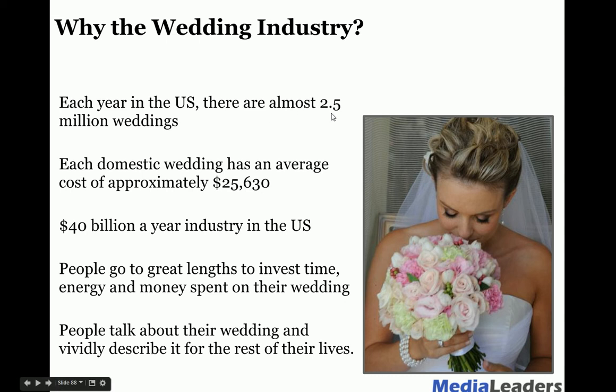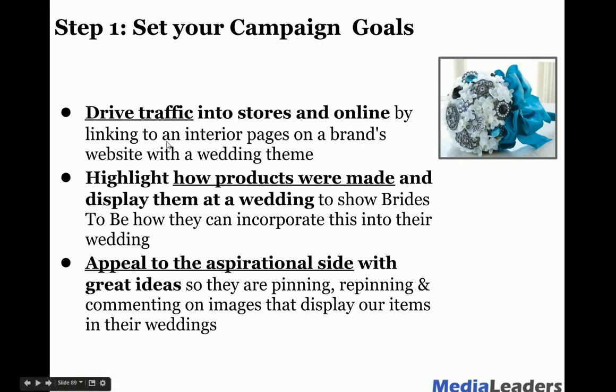A little background on weddings. Each year in the U.S., there's almost 2.5 million weddings. Each domestic wedding is about $25,630. It's a $40 billion a year industry. People go to great lengths to invest time, energy, and money spent on their wedding. And they'll talk about their wedding, vividly describing it for the rest of their lives. Notice how I'm giving you some background because it's important to think about why this is an important theme.